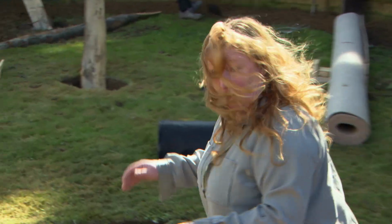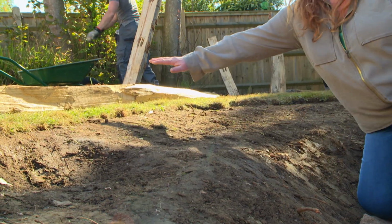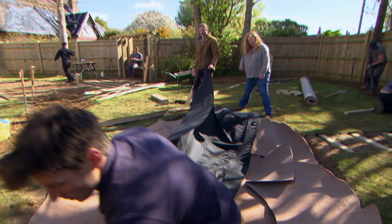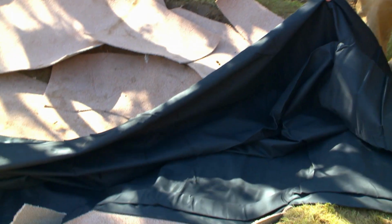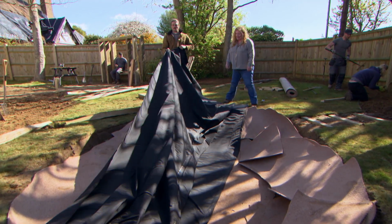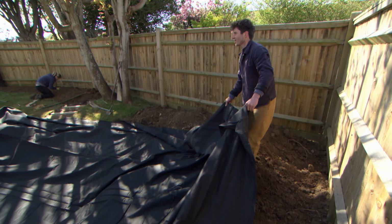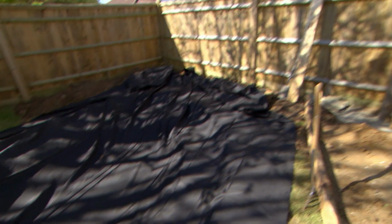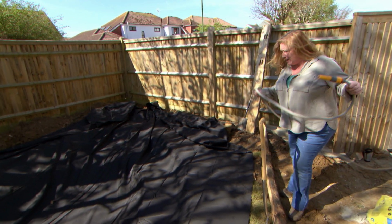But then what we have got on a wildlife pond, it's quite key, is to have this sloping edge so that any wildlife that gets into the pond can easily get back out. Hope it's big enough. It's too long. It's all right. Better to have a liner bigger than you need than smaller than you need. Time to fill the pond up. It'll take a while.